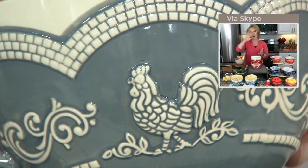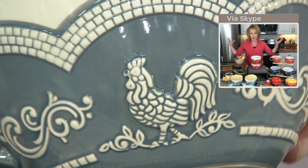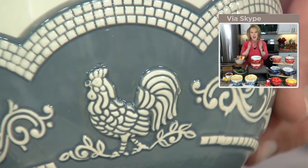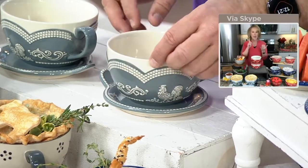And what we do is we take that color saturation and then we wipe it away. And when we wipe it away, all of that pattern, all of that detail comes to life. These are so special and so sweet. And then, of course, we did it in all of our classic, our floral lace and our Old World.